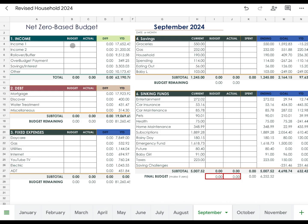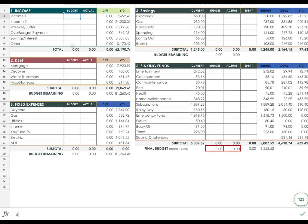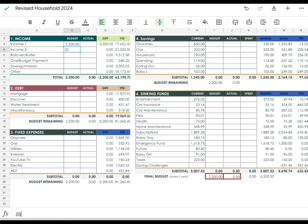So for the month of September, this is my household budget, so this is money that both me and my husband put into a household account to pay for all of our household bills. If you don't see something on here, that's probably because either my husband pays for it or it's something that I pay for out of my personal account. So for income one, we're going to be budgeting $2,200. And then, is that too many twos? It is. And then for income two, we're going to be budgeting 2,500.